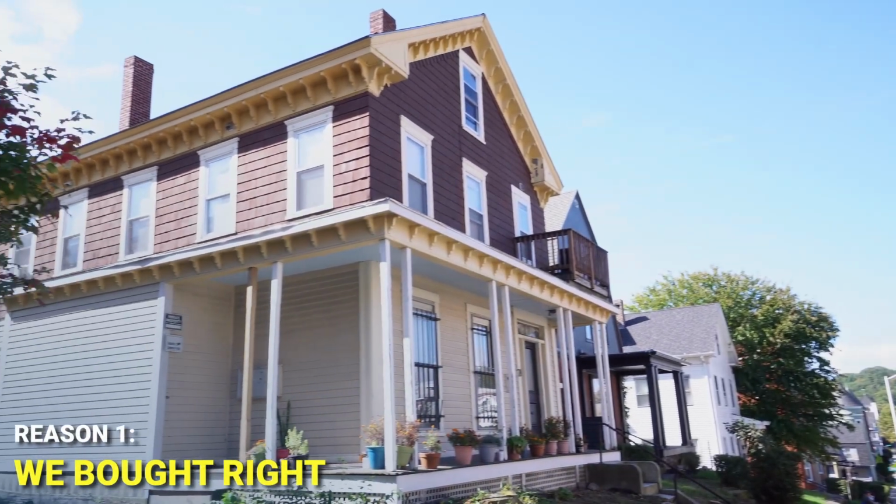So guys, this is a great deal all in all. We solved an issue for the seller. We got a great property that's going to cash flow for us for many years to come. And we didn't put any money into it. And the only reason this worked out is because we bought it right.